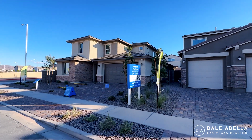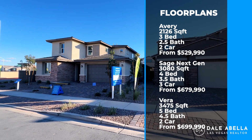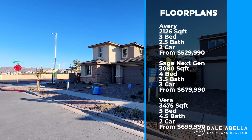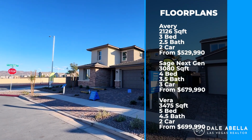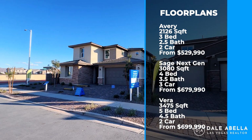Regarding this community, Enclave, I will have the floor plans on the screen for you guys. So they offer 3 different floor plans. They offer the Avery, they offer the Sage, which just has a next-gen suite, as well as the Vera, which is the largest floor plan. But all these homes range from about $529,990 all the way up to $699,990. Now guys, know right when you see the base price, just know that lot premium and upgrades are not included.